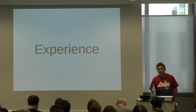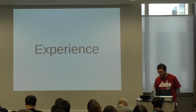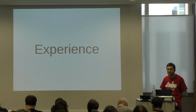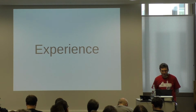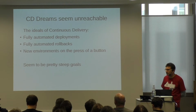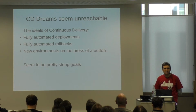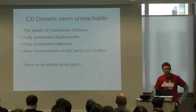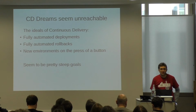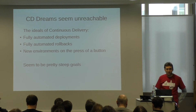So finally, I want to talk about my experience. If you remember, the title of the talk is Continuous Delivery, Pipe Dreams and Realities. There are some very steep goals and dreams in that continuous delivery world. The dream is that you automate all that stuff. So you start from a single commit in your version control and it's deployed to production, but it also goes farther. The advocates also say you should be able to deploy a whole environment with just a click of a button.